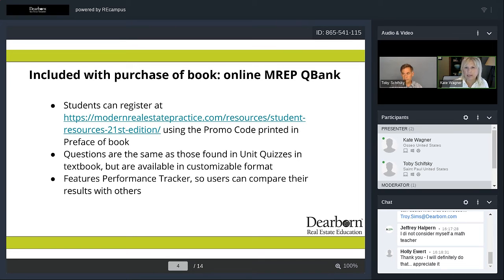They are getting access to this online resource. It's all about repetition and preparing for their licensing exam. So this is just an added value to you adopting this book for your students. Right on. And it's printed in the preface of the book.